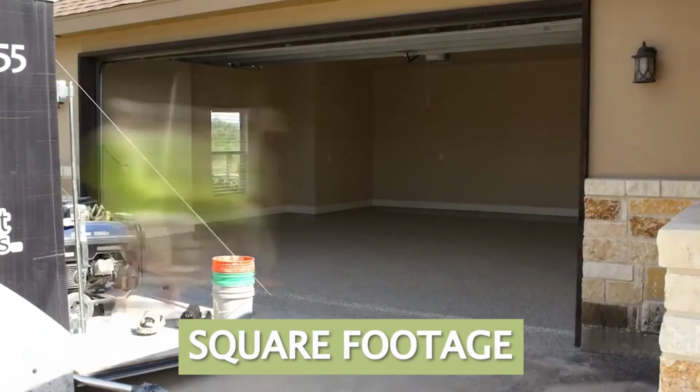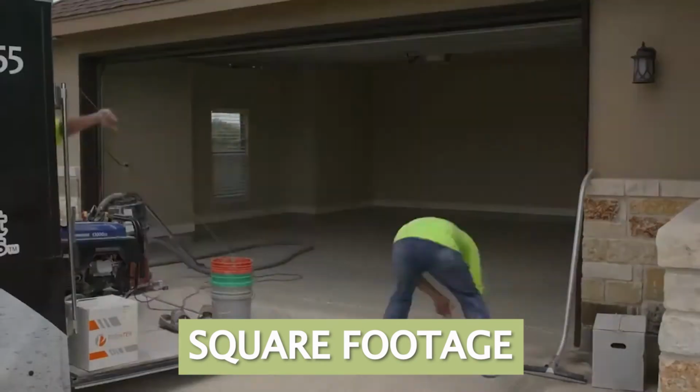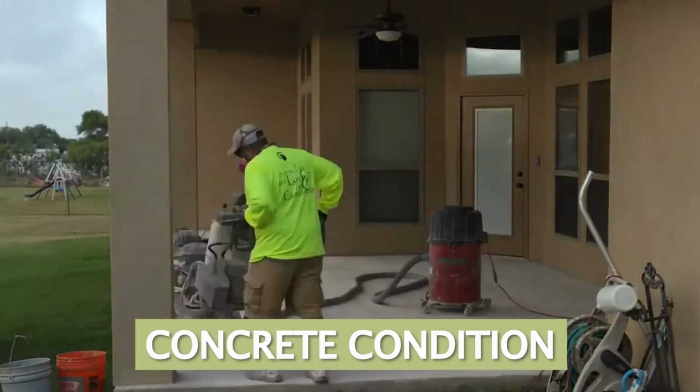That's it. Now you know some of the factors that go into impacting the cost of your concrete coating. Let's review those quickly. The first one is square footage. Obviously, the more square footage you have, the larger the overall cost of your project. However, as you add more square footage, usually the dollar per square foot can start coming down a little bit for your project. The second factor is the condition of the concrete.